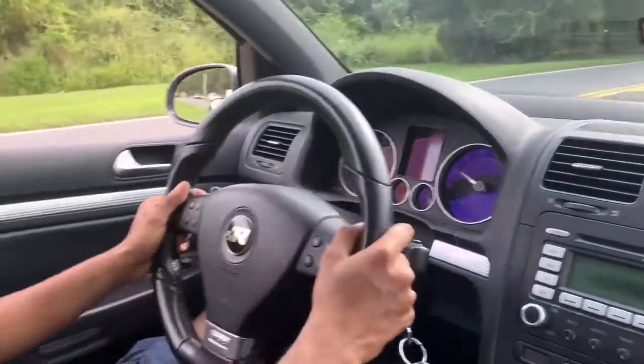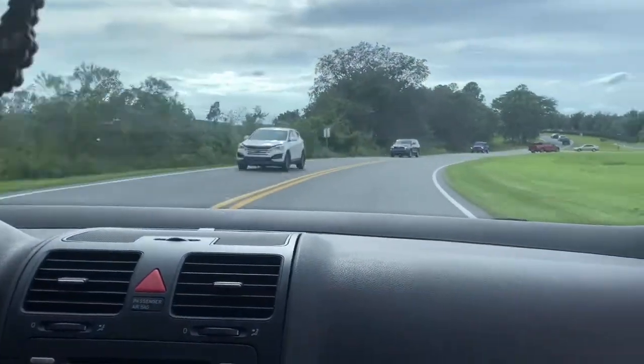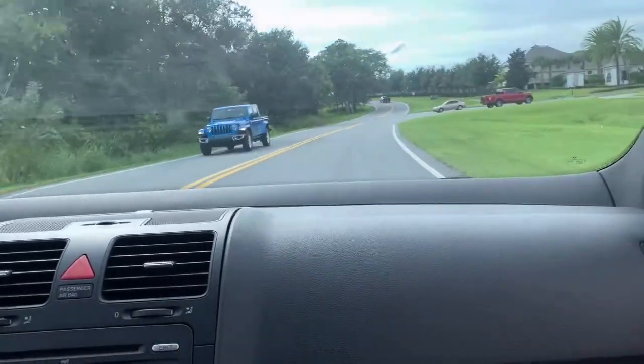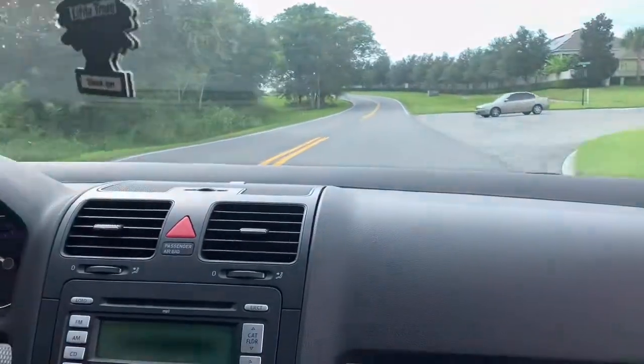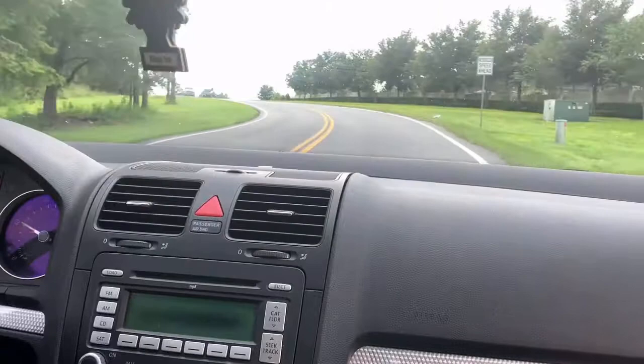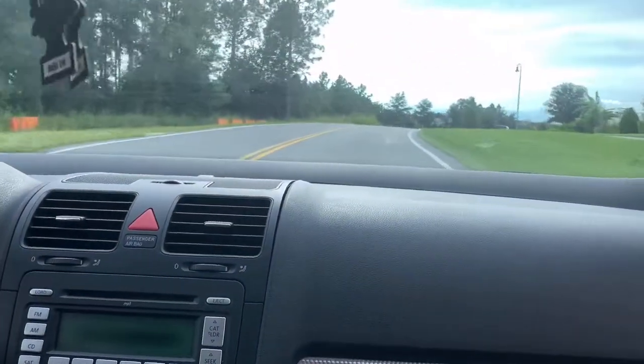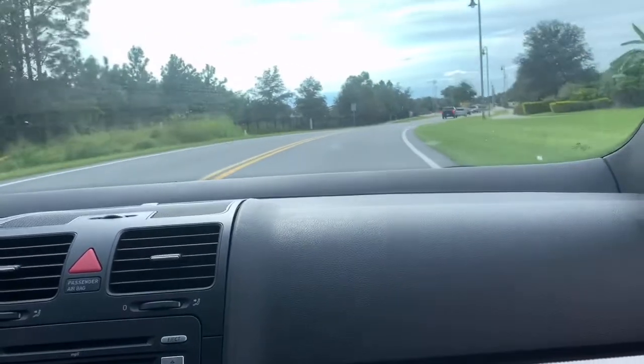Alright guys, we're taking some twisty turns right here. These are some nice mountain roads. Going like 40. Not going above the speed limit right now, just cruising, and it's a really comfortable ride, you know. You can just go on these spirited drives as we're doing right now. It handles the road really well. Every time I drive this car, it never fails to disappoint me.